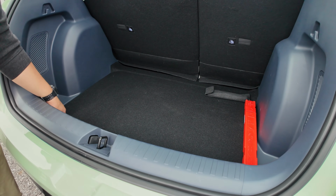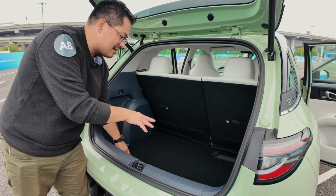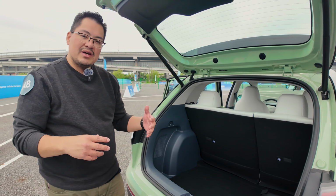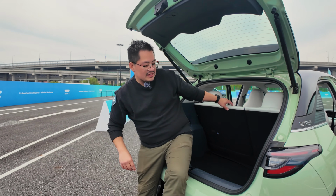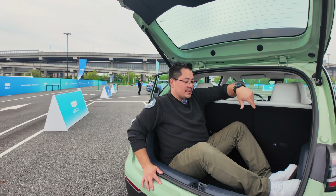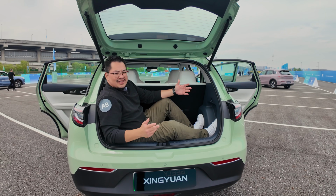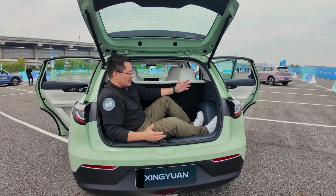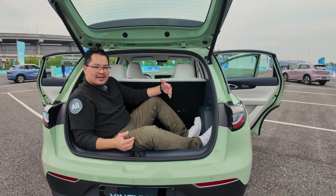There's no cargo shelf or parcel shelf at the top here, that's the only thing. And down the bottom, this doesn't come out. So in terms of a spare wheel, I would almost say it's safe to say that it's probably a tire inflation kit. But to give you context of just how much space is in there, as a 5'10" person, that's me sitting in here. It's not terrible. For a small hatch, it's probably one of the most generous small hatches in its category if it were to come to Australia.